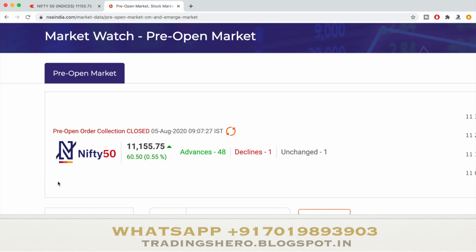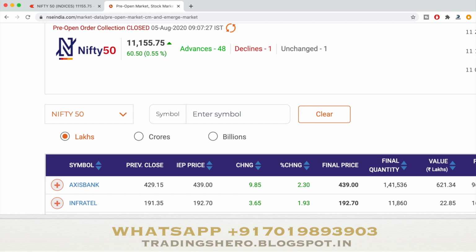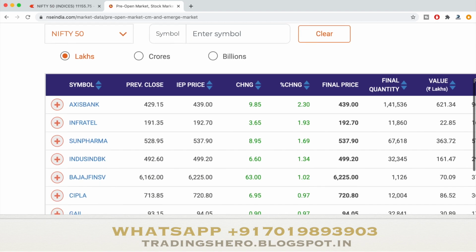As you can see, the pre-open market is now closed and the market is 0.55% up. Advances are 48, declines are only one stock, and unchanged is only one stock. That is, a lot of stocks are gapping up, in an uptrend movement today. The top stocks gap opening in the pre-open market are Axis Bank and Infratel. Axis Bank is almost 2.3% up in the pre-open itself, and Infratel is 1.93% up.